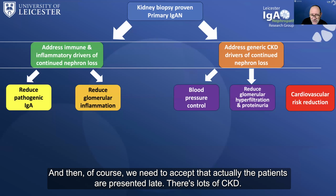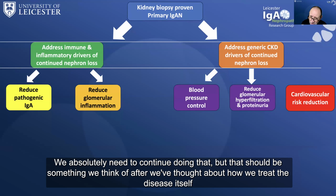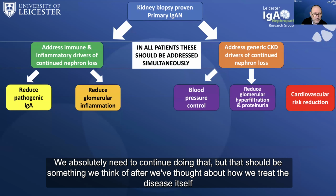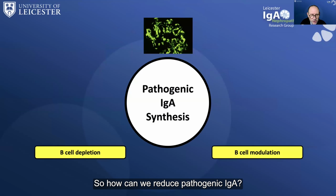And then, of course, we need to accept that actually the patients are presented late. There's lots of CKD in that population. We need to manage the blood pressure. We need to manage the glomerular hyperfiltration. We need to address cardiovascular risk. We absolutely need to continue doing that. But that should be something we think of after we've thought about how we treat the disease itself. And of course, we need to be managing this simultaneously. So how can we reduce pathogenic IgA?